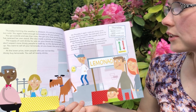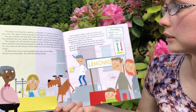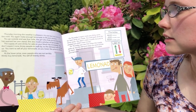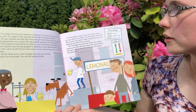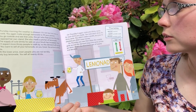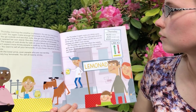The supply of cold drinks for sale on your block has increased. You don't expect more thirsty people to walk by, so the demand will not go up. You want to sell all your lemonade, so you lower the price to 30 cents. At the lower price, even people who are not terribly thirsty buy lemonade. You sell all 20 drinks.